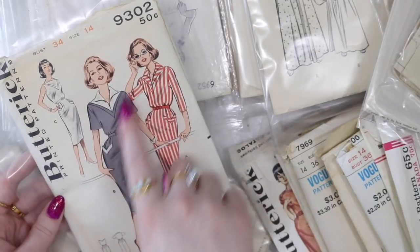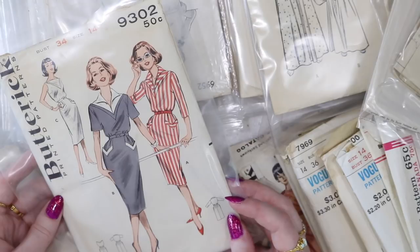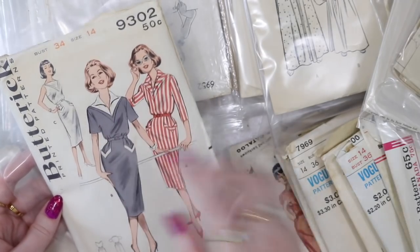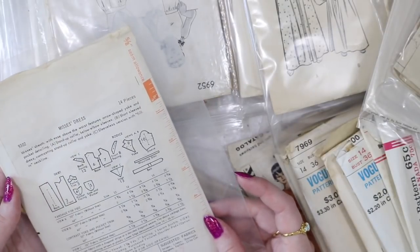It has a really interesting V-neck detail at the front, and then you can make it either with a collared yoke or with a boat neck yoke kind of straight across. And it looks like it is fitted with darts that lead into these chevron-shaped pockets, which is of course mimicked on the yoke of the design. So I really, really like that, and it feels like it might be factory folded.